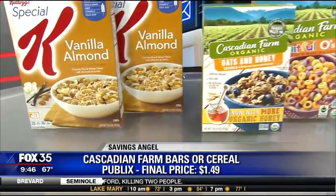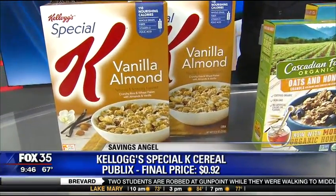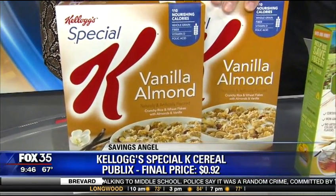This is another great Publix deal. This Special K cereal, this is a fantastic deal. It's a BOGO. We have the coupons. 92 cents is your final price on the Special K cereal.